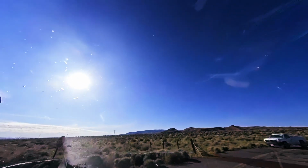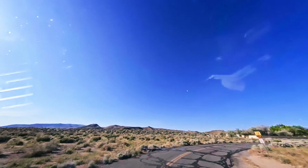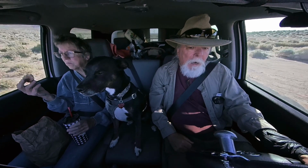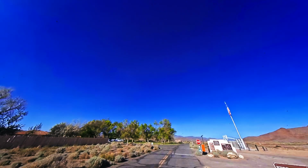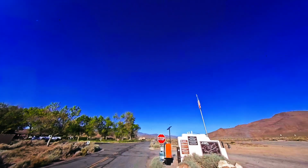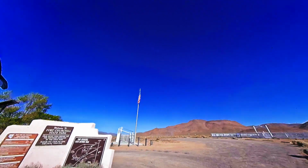But yeah, it's supposed to be open all the time, and I guess there's a campground here. It's open all the time, but some of the features, like the house, I'm sure, look like they're only open on the weekends and Thursdays and Fridays. So Carol's going to get out and pay. So we'll catch you on the inside. All right.